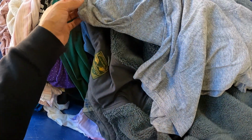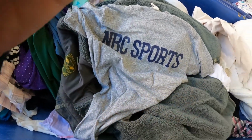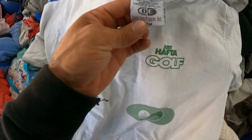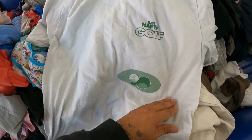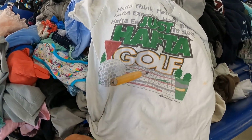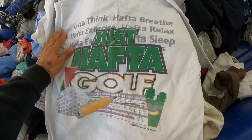And it's double stitch down there, but single stitch up here. So hey, still gonna get it. This shirt's not like a Grail or nothing like that, but it is a vintage made in the USA, just half the golf shirt, and it's got like a hit on the back. Pretty cool. On the back side looks way cooler than the front side. Definitely going to get it.